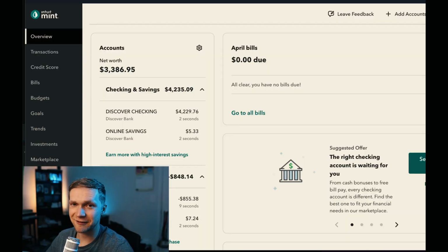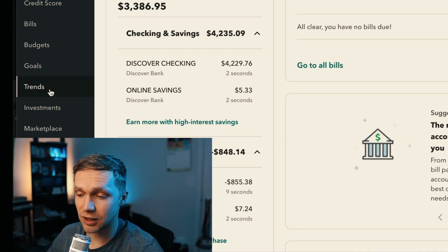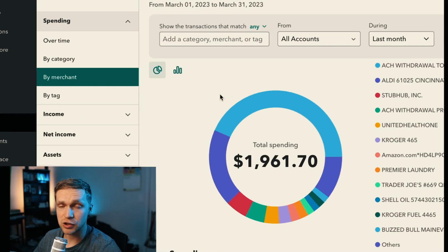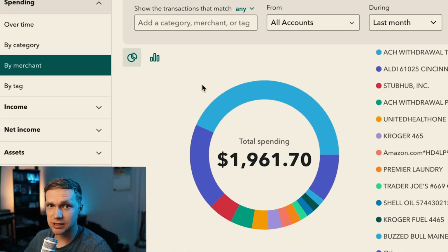So that's kind of my expenses at a very basic level, but here's where Mint turns into a superpower. It automatically tracks every expense you have, whether you use a credit card or it's coming out of your bank account, and you can find this underneath the tab called Trends. This is probably one of my favorite things about Mint because it gives you a holistic view of all your expenses in each month. So as you can see, I spent $1,961 last month.